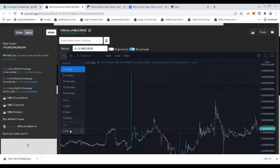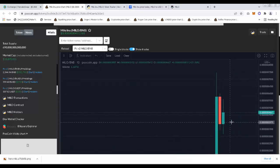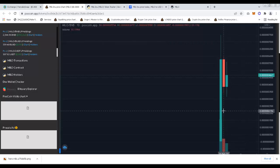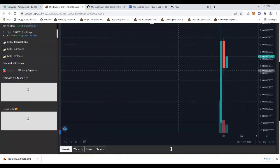Let's sort it by 1 day. Let's see when this token was launched. This token was launched last February 22nd, 2022. It was a 2 days old token. There's a lot of room for growth.